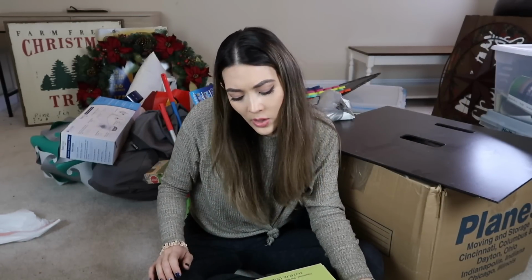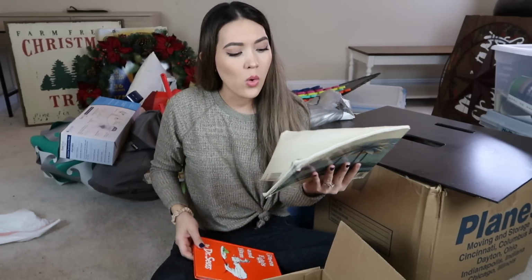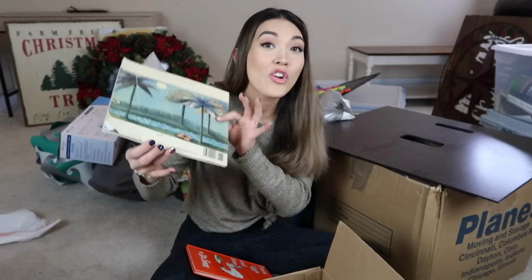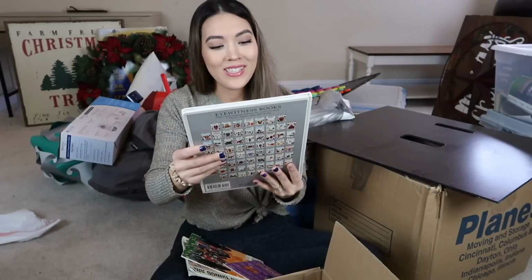No idea what is in this, but my name is written on here in what looks like my mom's handwriting. These are a bunch of random old childhood books. I mean, real old, from 30-ish years ago when I was a little kid. Where the Wild Things Are. Oh, I remember this book.